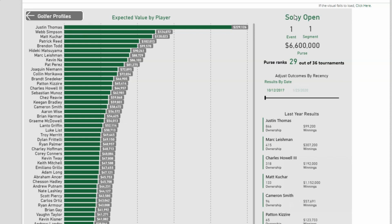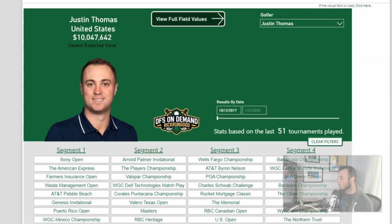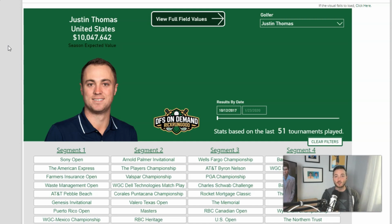Before I jump into that, you can see up here in the upper right hand, this is event number 1, segment number 1. This purse, $6.6 million, is the 29th out of 36 tournaments, so a relatively small purse. So you have to decide if you want to burn Justin Thomas in the first event of the year in one of the smaller prize pools.